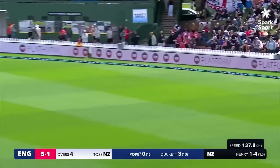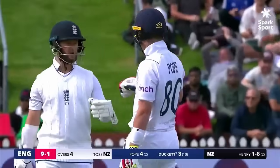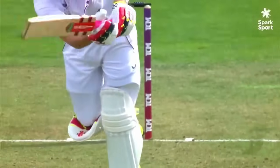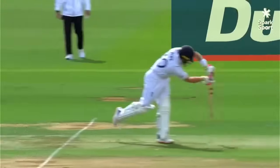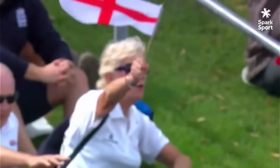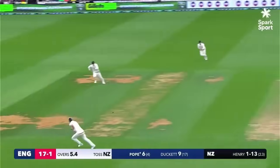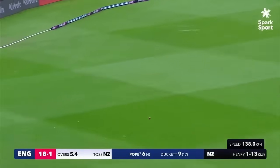Oh, that's Pope. That's Pope at his best. 9 for 1. And green in the grass. He's timed this beautifully. Just comes down, gets himself in a great position, keeps it down as well. That balance, the flick of the wrists, timing makes sure that it's not airborne. Uses his feet. That's gorgeous. That is absolutely fantastic. Majestic.